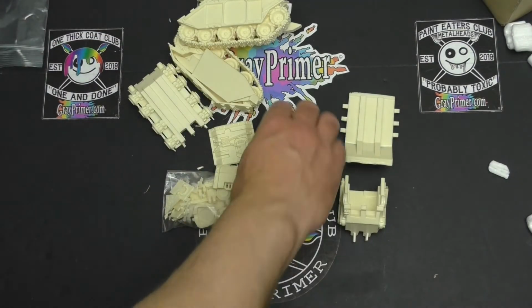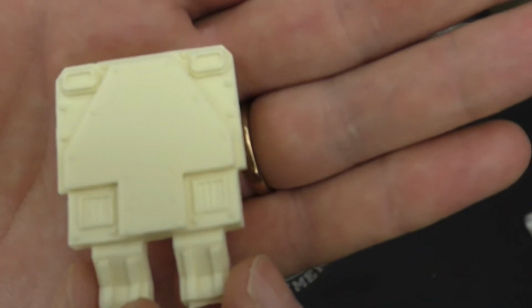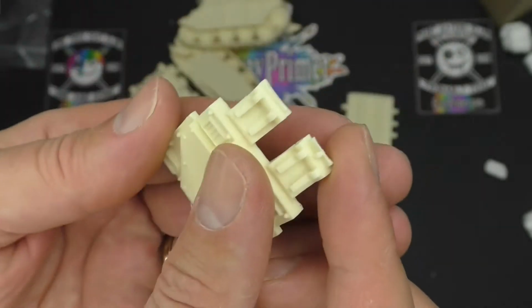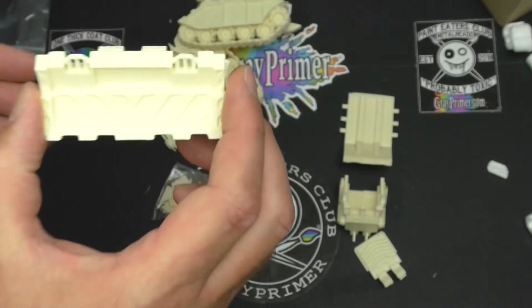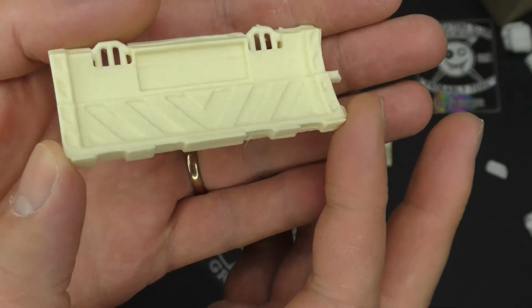So these are different parts. You can see, sorry for the focus there, rivet details, little vent details. There's sort of a chevron back to it, and how it connects in. This is going to be quite big. There's the dozer blade.